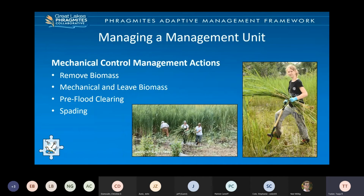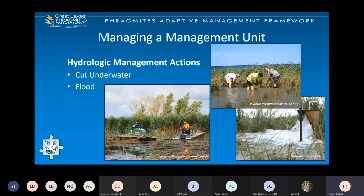Finally, spading is being demonstrated by the woman on the right and involves taking a sharpened shovel or spade and inserting it at the base of the stem at a 90-degree angle, cutting into and damaging the rhizome, and then removing any cut Phragmites from the site. Spading works by cutting off the oxygen supply to the plant and then suffocating the rhizome.